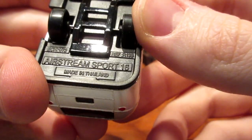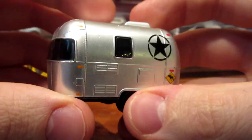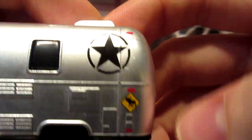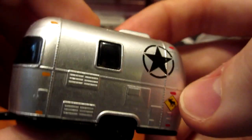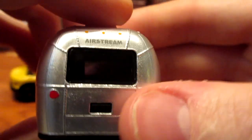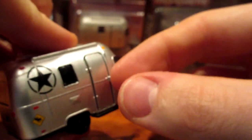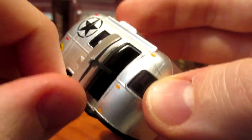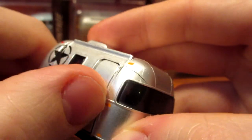And let's see what we have. What is the name of this guy? Airstream Sport 16 trailer. This is a 1/72 scale trailer made in Thailand. So we have a little hazard here for aerials, a black star kind of military style here. Some markers for the lights, back tail lights, Airstream logo here on the top. And you have an opening door with a detailed interior. Unfortunately, I don't have a lot of light that can come through there, but it's a very, very nice touch. I love this trailer.